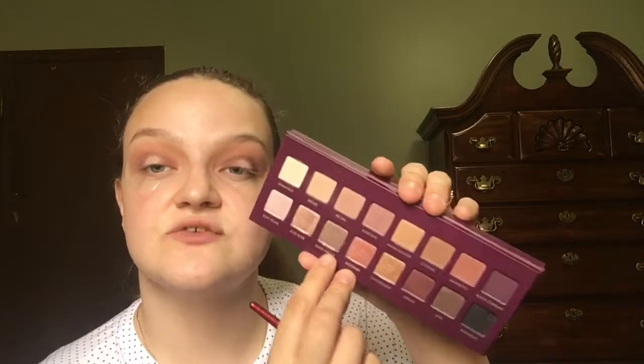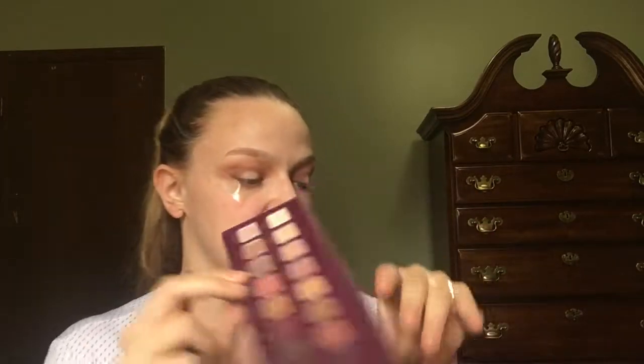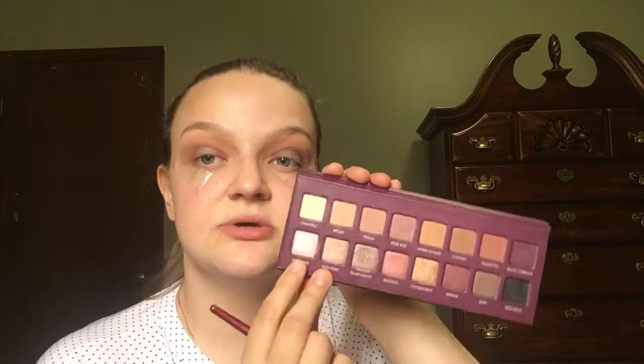I'm gonna use the shade Silver Mauve, which is this one right here. It's like a duochrome. I swatched that on the back of my hand again. Look at that pigmentation. Are you kidding me? Take the shade Soft Pearl, which is the lightest shimmer in here, and it is stunning. It's swatched beautifully. And I'm gonna pack that right on top.